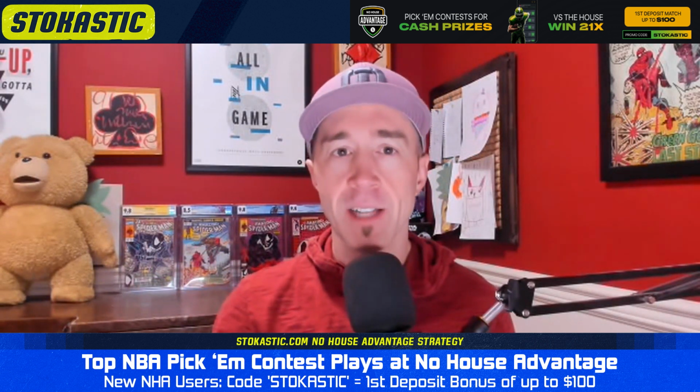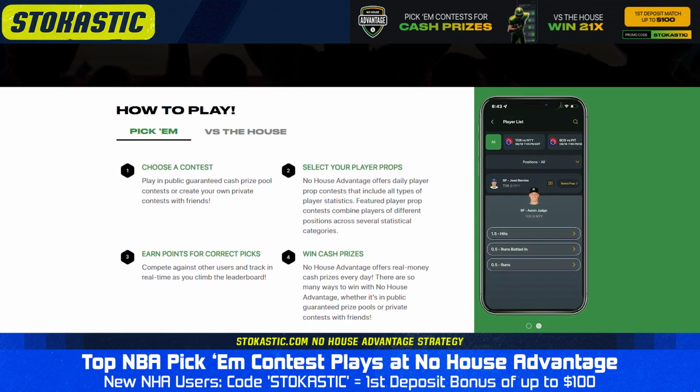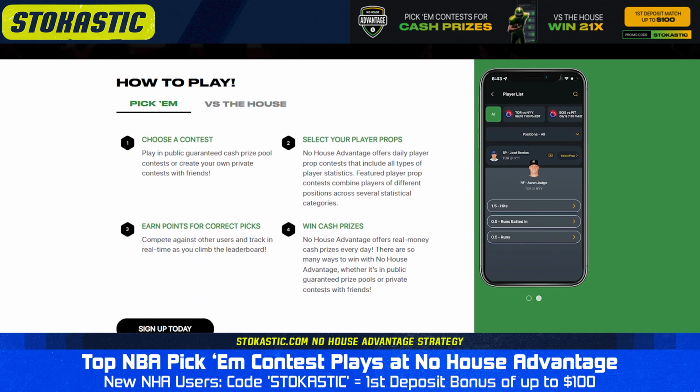Now, the Pick'em contest, if you're new to this site, we're taking props that they have up on offer, and we're building out our own prop-based style lineups. 7, 10 picks. We're going to assign them all different values. We're going to throw them in big contests to play for big money on No House Advantage against other players. So there's a lot of strategy involved. It's more of a DFS daily fantasy style offering, really, from No House Advantage. And for this slate, specifically this Sunday, they have a 15K guaranteed, 5K to first.